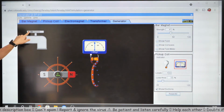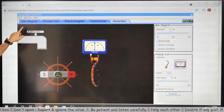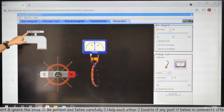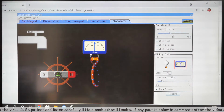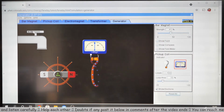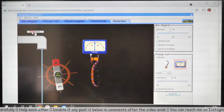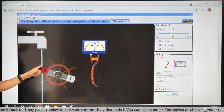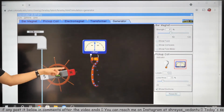Let me just open this tap up. Let me see if I can get this tap moving. Maybe I'm not able to touch it and move it, so I'll just move it over here. Yeah, there you go, I'm able to move it. So you can see this is rotating. As it rotates, look at this.